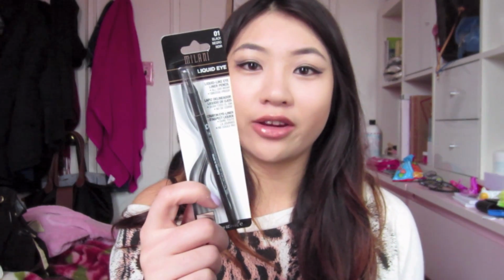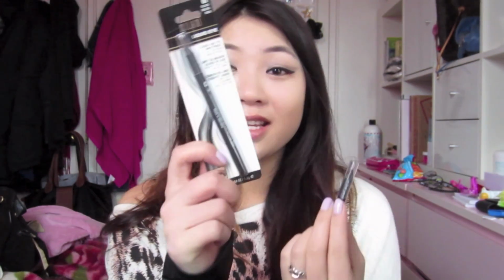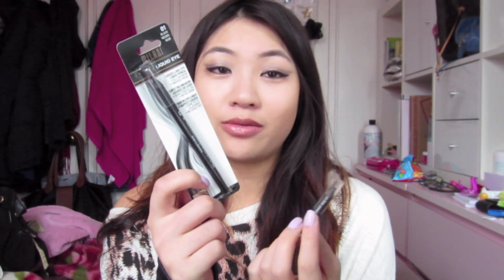So the first thing that I got was, of course, my Milani Liquify eyeliner in black, because this is the one I have right now and it is almost gone. So I had to get another one because I was afraid I would run out.